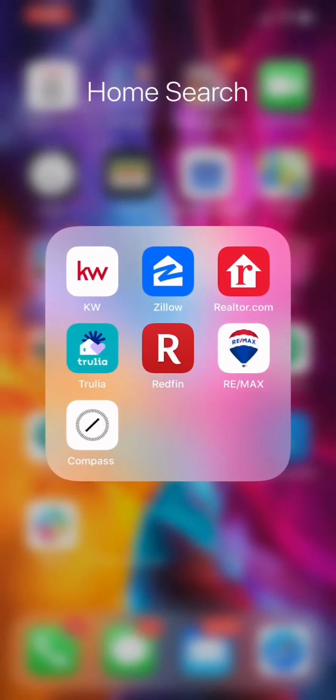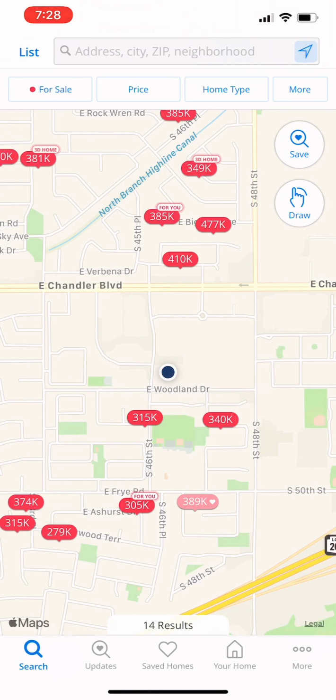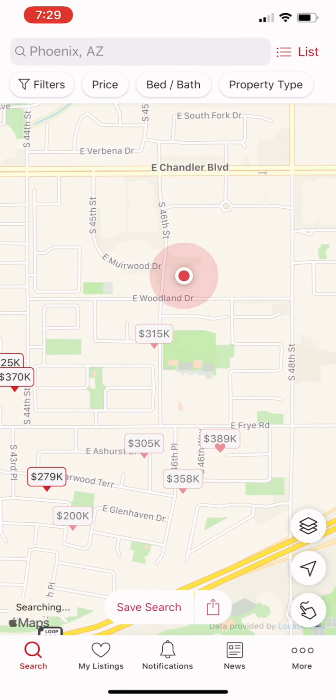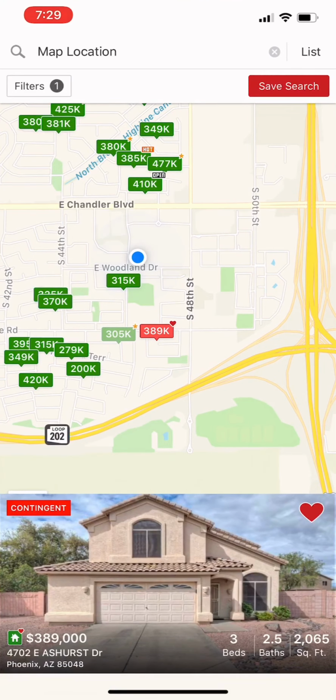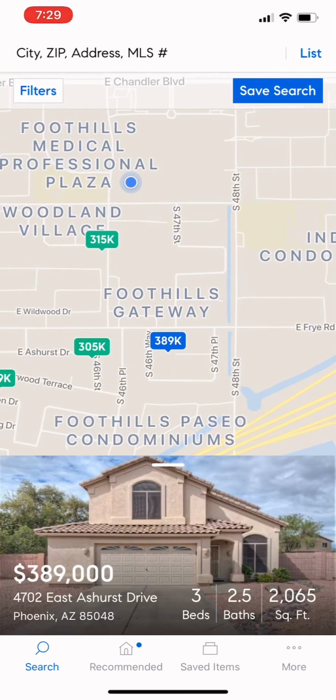In comparison, if I do that same thing on Zillow, which makes me go back out, and I click here to the neighborhood for Zillow, there is no neighborhood data. It's just homes for sale. Well, you can't find a home in a neighborhood you want to live in if you don't have the ability to search by neighborhood. In same comparison, I'll do the same thing on Realtor.com's app. No neighborhood data. I will do the same thing with Trulia. Now, Trulia does sometimes have neighborhoods itself. So if I come here and search nearby, we'll see if they have the neighborhood name. I do not see it. All right, same thing with Redfin. No neighborhood data. Remax, no neighborhoods, and Compass, no neighborhoods.